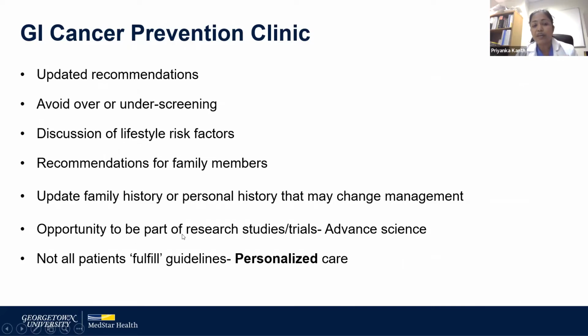We also provide recommendations for family members and lifestyle risk factors, which I think we are getting more data on, and hopefully more data will come out in the Lynch arena too. Another big piece is that patients can also take part in research studies and trials, which is essentially missing if we don't know where these patients are. It's very hard to find these patients if there's no one place they come and see. And again, not all patients fulfill guidelines. So even if you recommend with all guidelines, there will be differences and nuances where the care really becomes personalized.